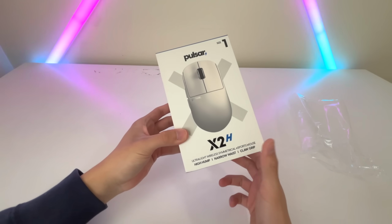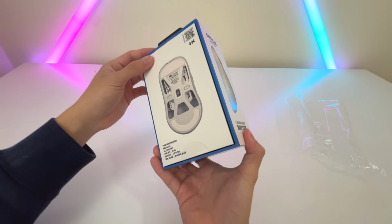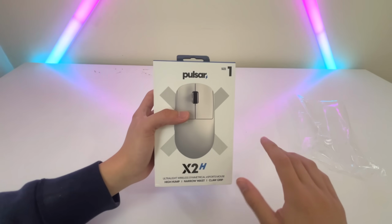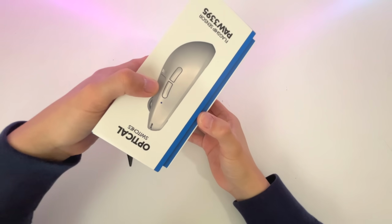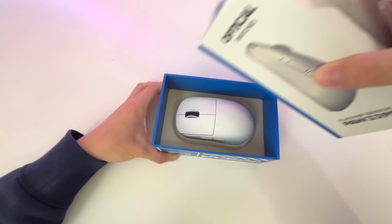And this right here is the Pulsar X2. I believe this is the X2 Mini. It is the size 1, which I believe is the smallest one that you can get. And I've actually seen on TikTok that this mouse is pretty popular. So I mean, let's go ahead and check out how good this mouse is for a really small size.